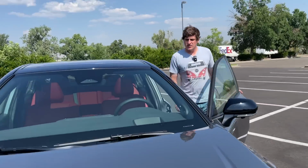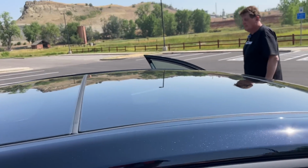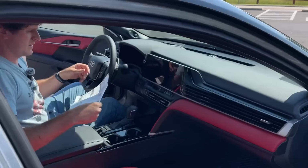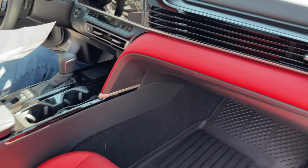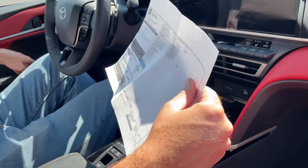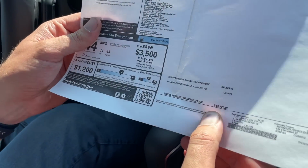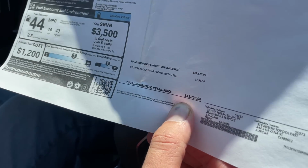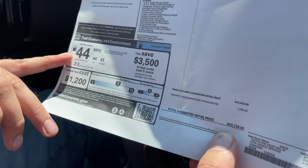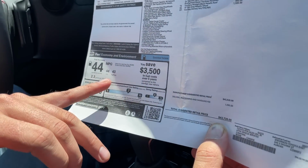starting with this configuration. So, check this out. Here's the sticker. Toyota Camry XSE all-wheel drive, manufactured in Georgetown, Kentucky, by the way. Total suggested retail price, $43,720. And there's our fuel economy, 44 MPG combined, 44 city, 43 highway.